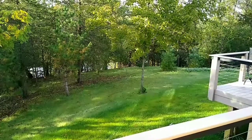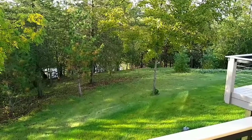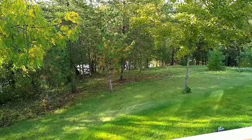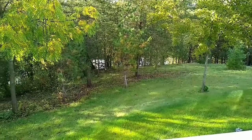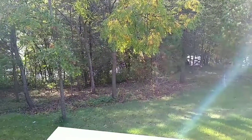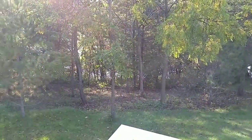Thursday morning, September 19th. It's been quite a while since I did a bigger update, so I'm going to walk through and show you some of the changes, big and small. And I'll begin by just showing you the yard between the house and the pond.